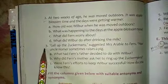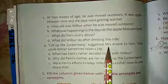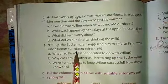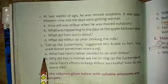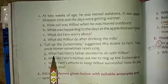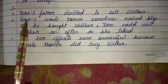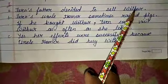And the third context is, "Call up the Zuckermans," suggested Mrs. Arable to Fern. "Your Uncle Homer sometimes raises a pig." And the 3 questions here. So let's start from A. What had Fern's father decided to do with Wilbur? The answer is, Fern's father decided to sell Wilbur.